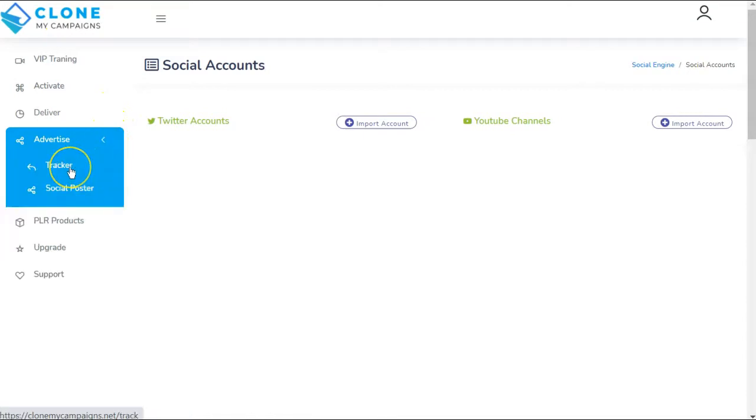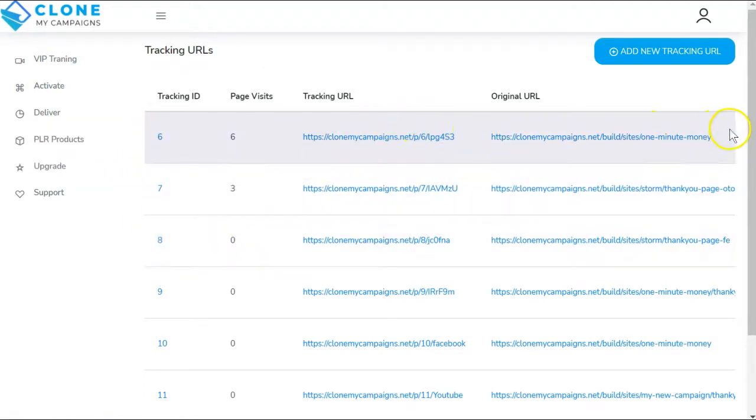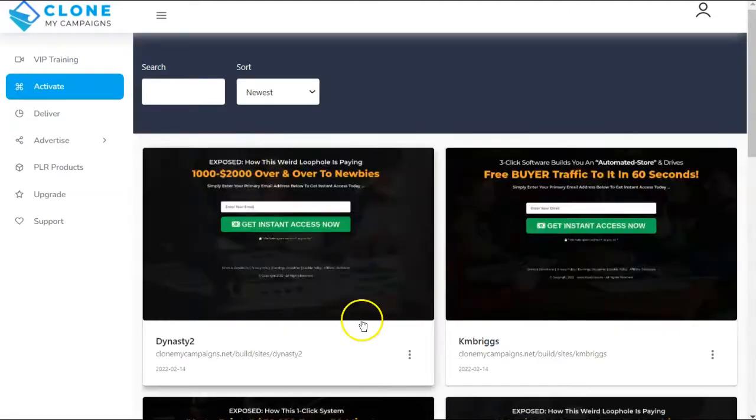The other option they give you under advertise is a tracker. So this isn't another option to get traffic. This is actually a way to track where your traffic is coming from. To use this in the way that is suggested in the training, you will have to purchase the first upsell at least. And then it is suggested to do at least 5 different trackers per campaign that you decide to use. That is a lot more than the 3 to 4 clicks he's telling you it's going to be to get this product up and running.